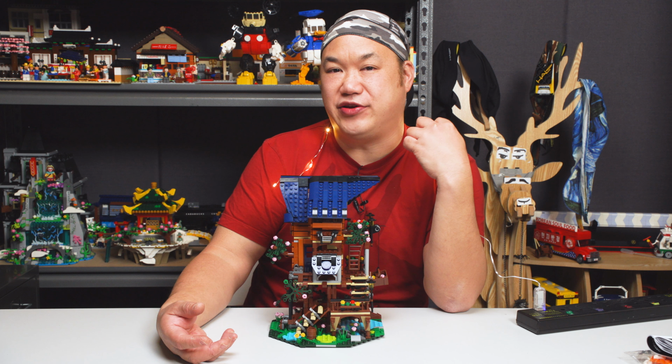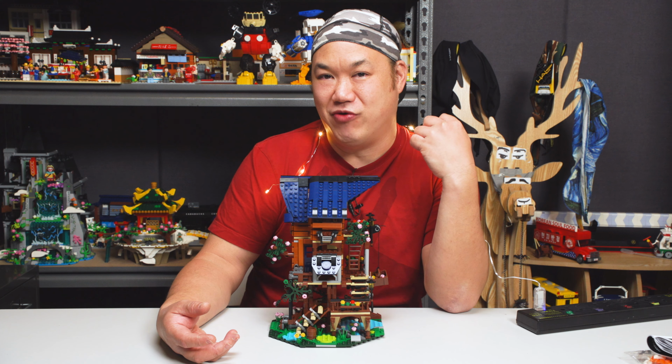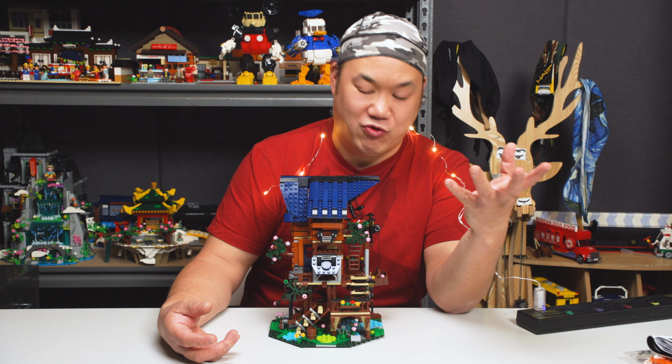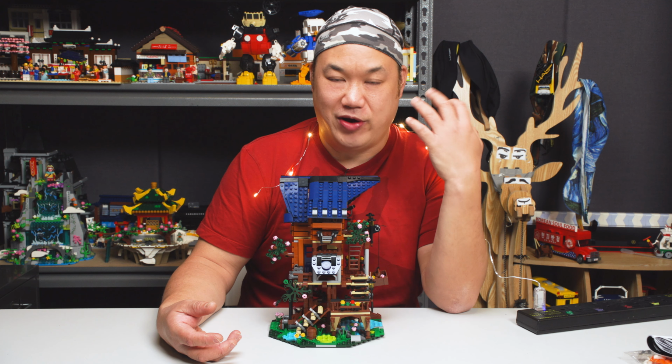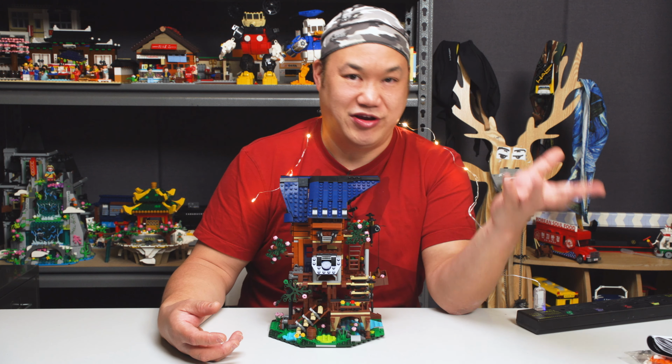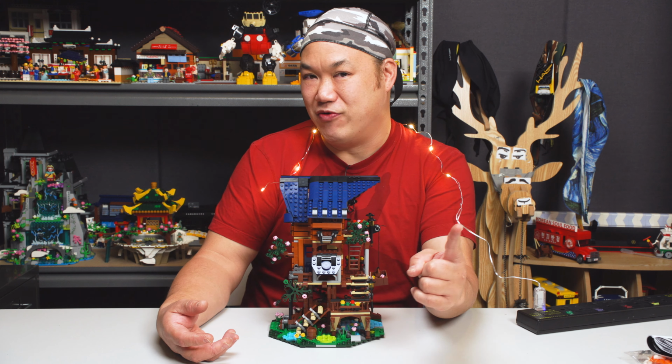So there it is, Cada's treehouse. Yes, we need more of this kind of stuff. Please release more buildings and fun little things like this. I'm all for it, man. I think this is great. You guys can go get it and you can be happy that you have a little miniature treehouse in your little brick city.